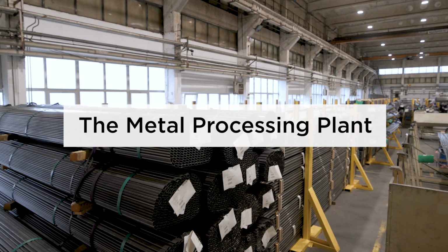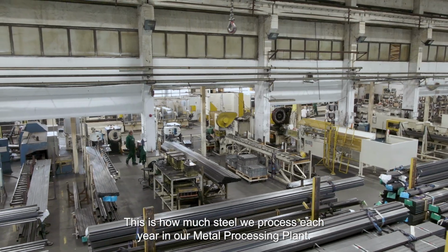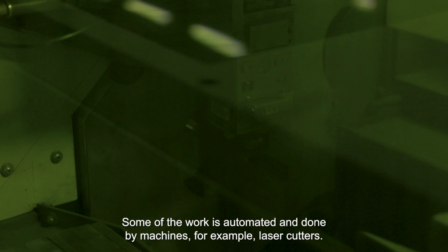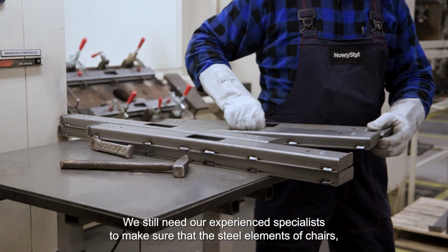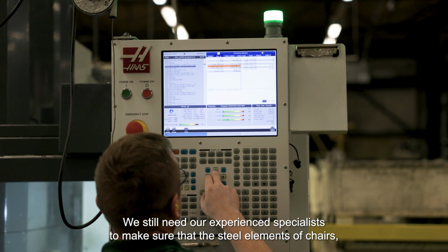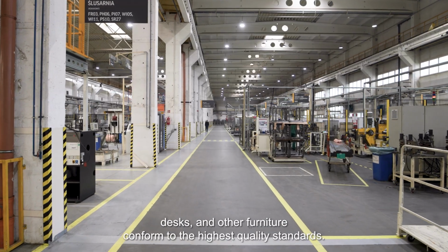12,000 tons. This is how much steel we process each year in our metal processing factory. Some of the work is automated and done by machines, for example, laser cutters. We still need our experienced specialists to make sure that the steel elements of chairs, desks, and other furniture conform to the highest quality standards.